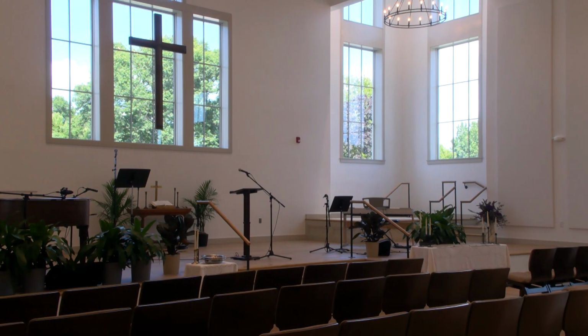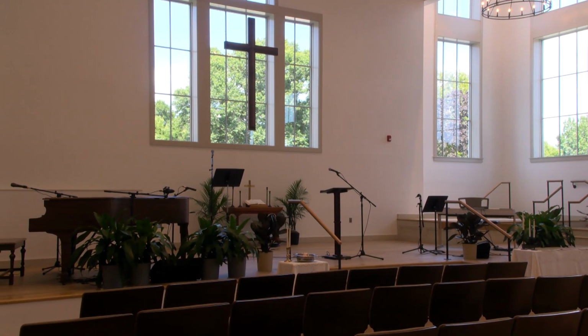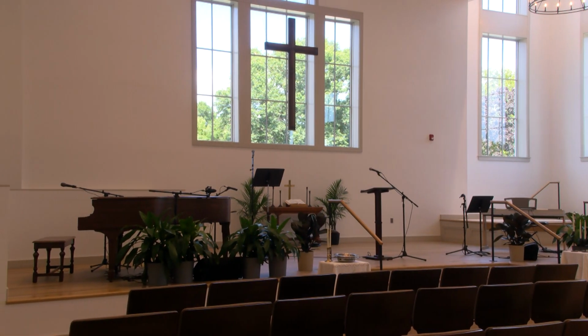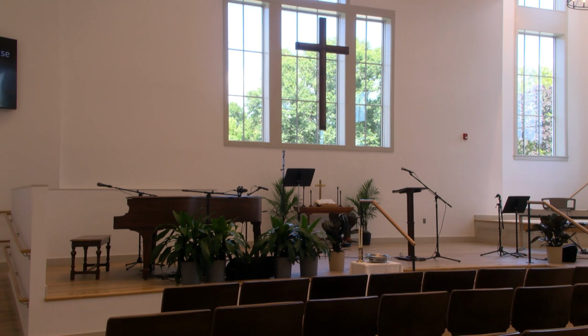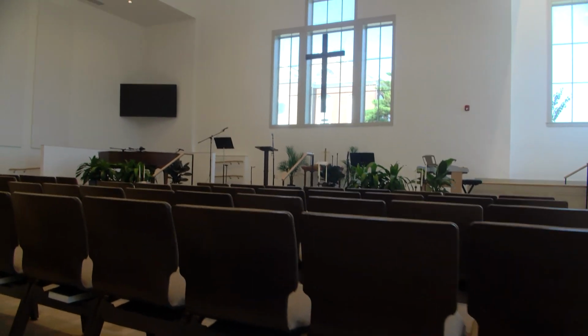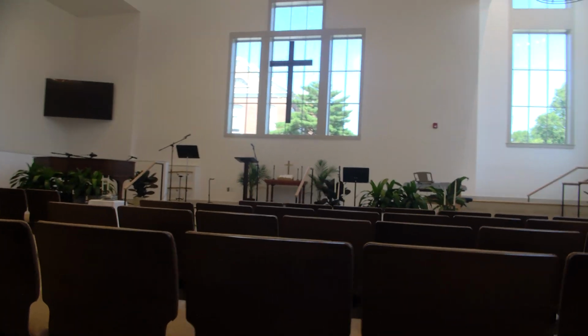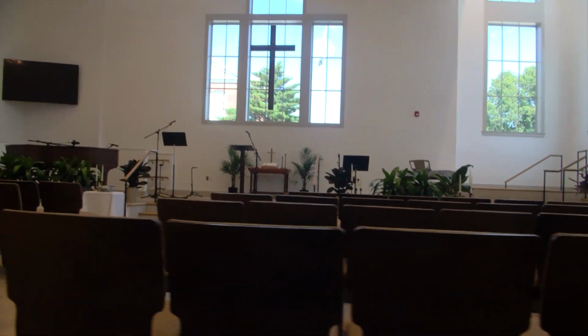And we have an incredible view, just even looking first at the cross, and then looking out there, we have the American flag behind that, as well as a great view of First Parish Church. So it's kind of cool to think that while we're worshiping here, we can physically look out and see where other people are worshiping as well. It helps us to realize we're part of one body.